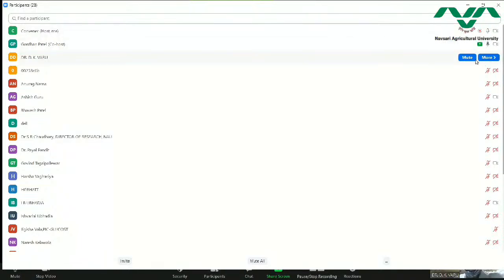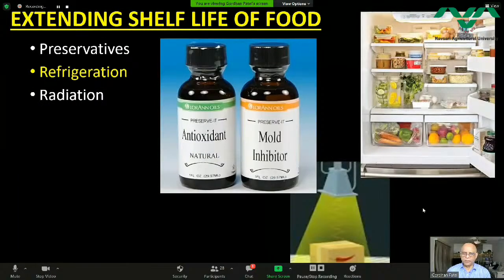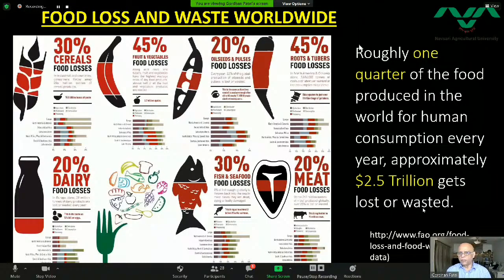Refrigeration is another one. Once we buy the food, we refrigerate it at home. Often food is irradiated, especially in the United States, and wax coating is widely used in developed countries as well.